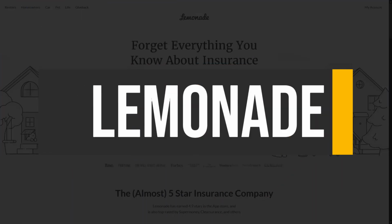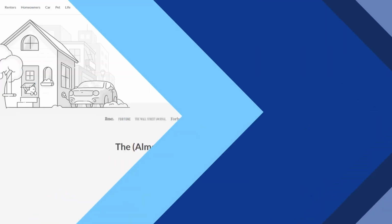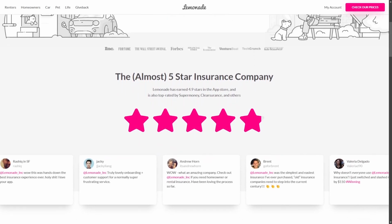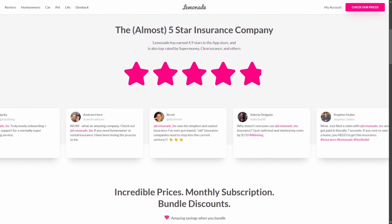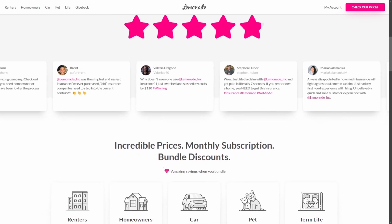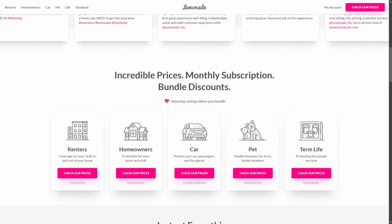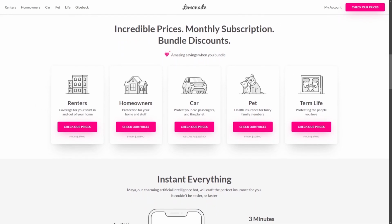Next is Lemonade. Lemonade revolutionizes renters insurance with its tech-driven approach and commitment to affordability. With policies starting as low as $5 per month, it appeals to budget-conscious renters looking for basic coverage. The company is recognized for its fast claims processing, often using AI to streamline the experience. However, while Lemonade offers competitive pricing, it has fewer coverage options compared to traditional insurers, which may limit flexibility for some customers.